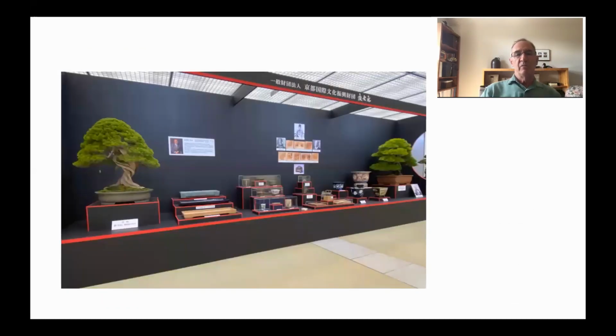Here is a part of the historic display when you go into Taikon 10. You see 2 bonsais. The one on the right is the black pine I showed you a few minutes ago. Here in the middle are all sorts of historic stones and pots and what are known as suibans, that are shown as historic objects as part of Taikon 10.